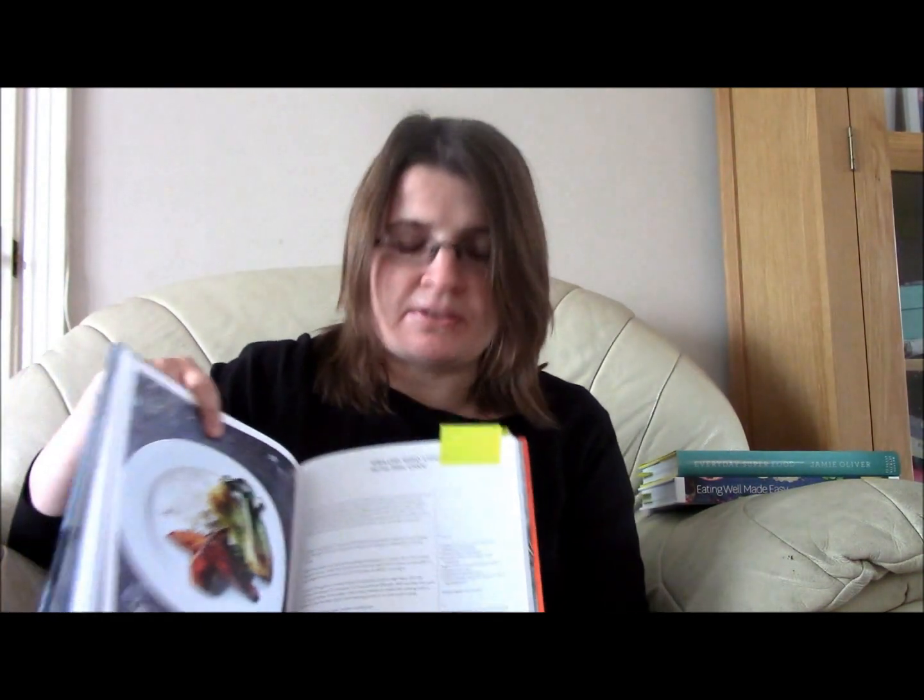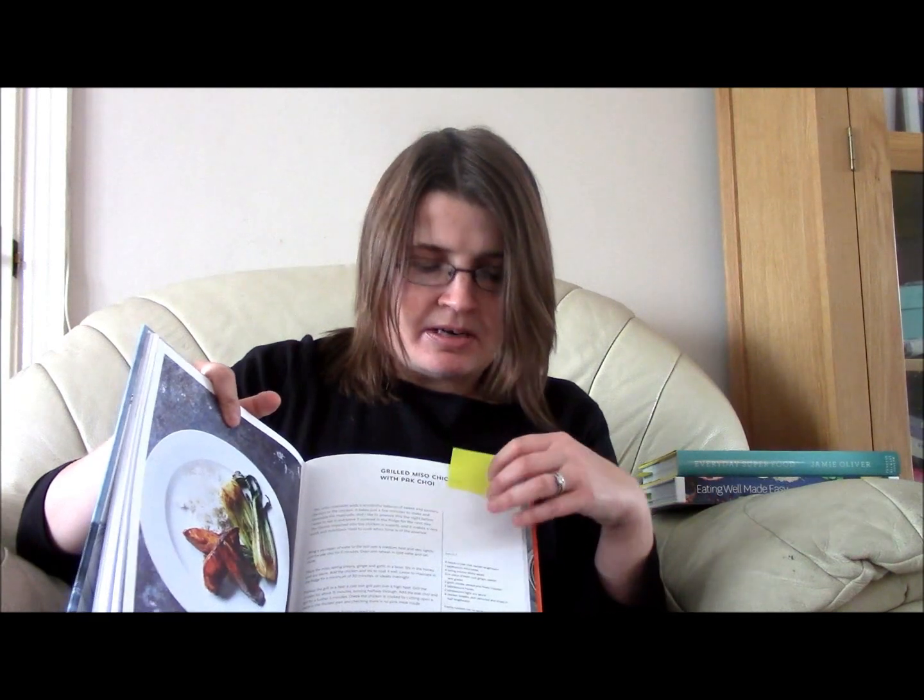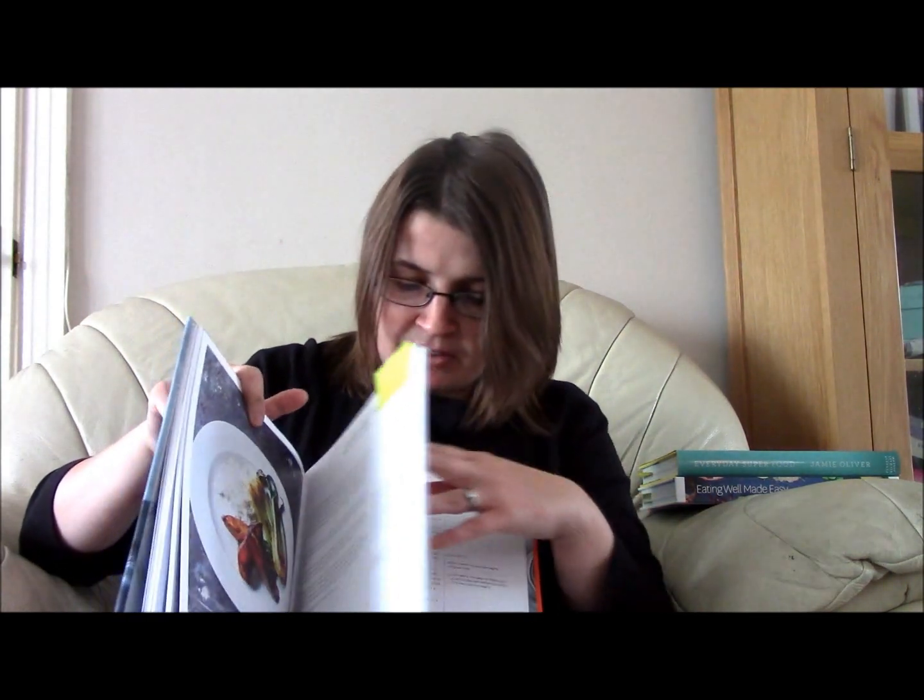Now, fermenting and doing pickles and that isn't something I've really done, but this book actually makes it look really simple and really easy. So, for example, I like the grilled miso chicken with pak choy, which to me sounds really easy and interesting to make, but there's also recipes in here for kimchi, and literally pickled fruit and everything.